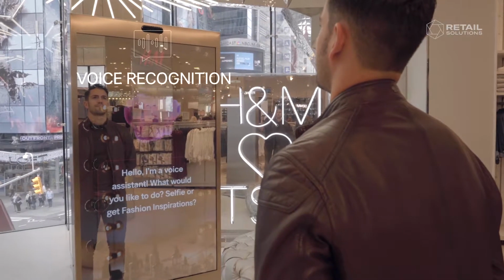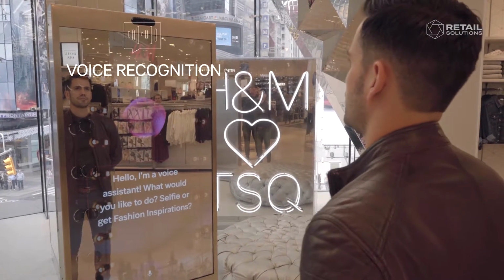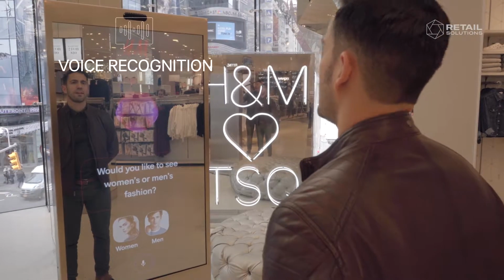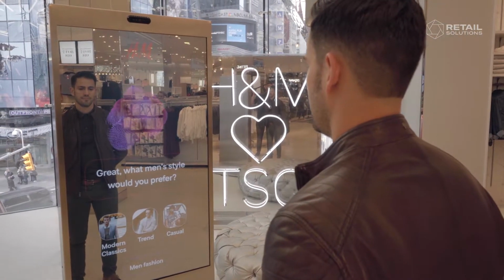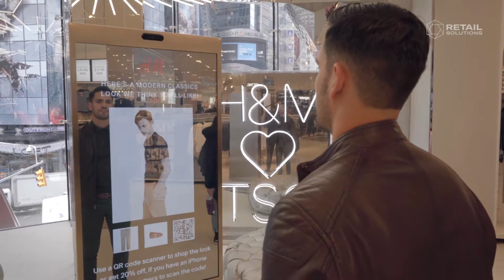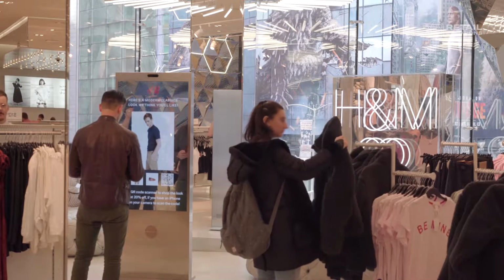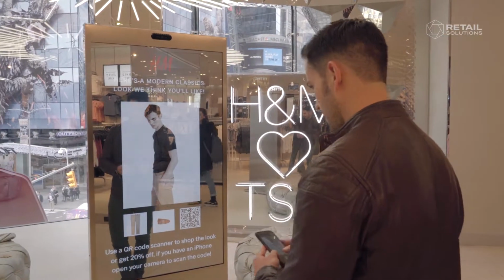Let's take a look at some fashion inspirations. What would you like to do? Take a selfie or get fashion inspirations? Fashion inspirations. Would you like to see women's or men's fashion? Men fashion. Great. What men's style would you prefer? Modern classics. Here's a modern classics look we think you'll like. Use a QR code scanner to shop the look or get 20% off. If you have an iPhone, open your camera to scan the code.